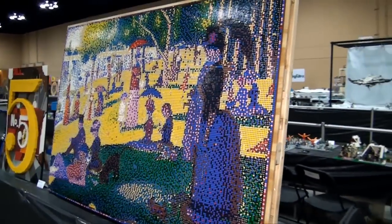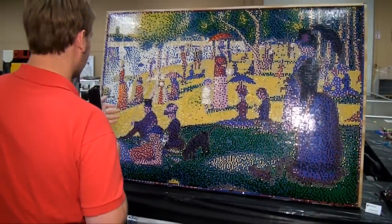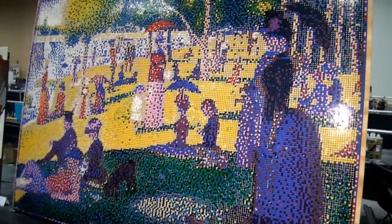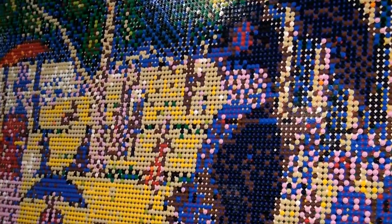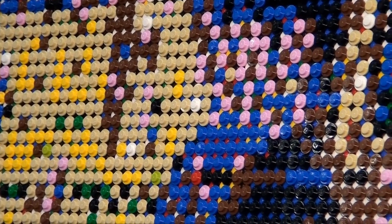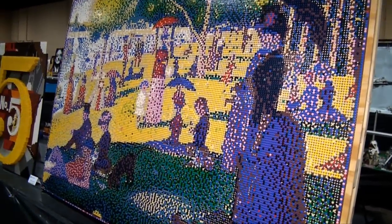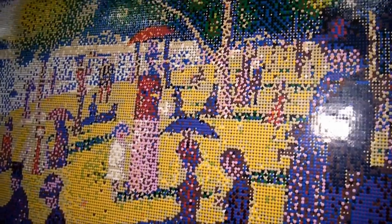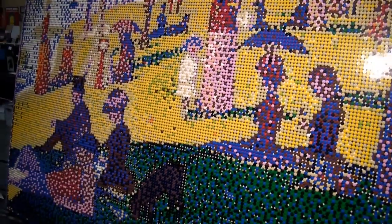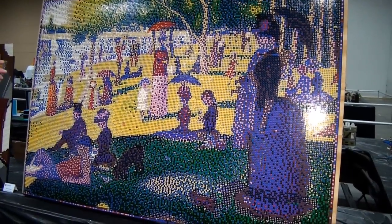Down here we've got some more cool mosaics. This is an absolutely massive one done by Jeremy Moody. This is Sunday afternoon, actually. And this is a Lego rendition of a painting by George Seurat. What's really cool about George Seurat is that he uses a pointillism technique. His whole painting style is predicated on little tiny dots of color, using that to allow you to fill in the dots, as I believe he would be considered an impressionist. So this is a really subtle nod to George Seurat and his technique of painting by using these one-by-one round Lego plates.